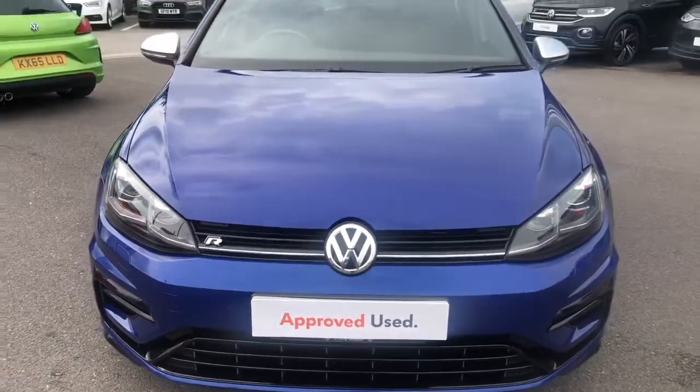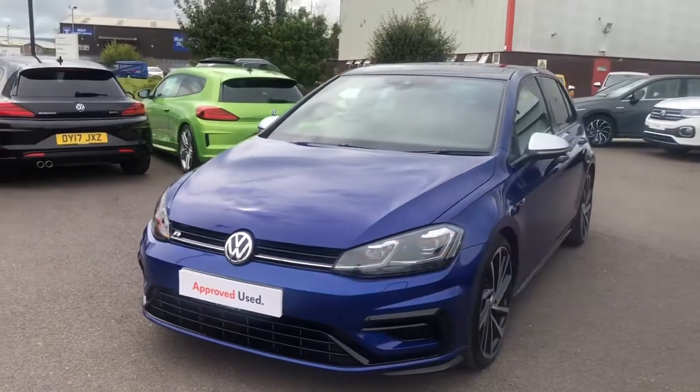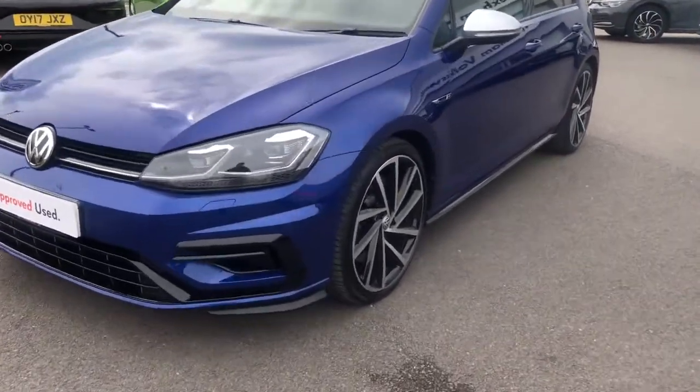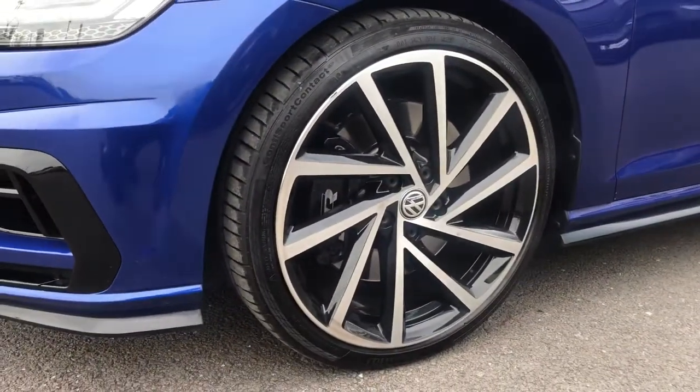So walking towards the vehicle, you'll see your honeycomb radiator grille pairing nicely with the blue body, followed by your R branding on the front, showing off the trim of this performance Golf. And then moving around, we have your sporty 19-inch Spielberg alloy wheels. These do come as an upgraded option on this vehicle. They really stand out against a metallic finish.